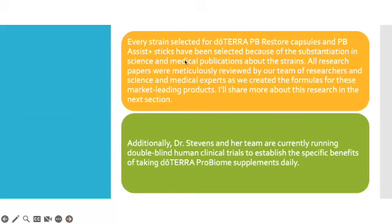And so just to show you, we can make claims on this now, which is great, right? Because every strain selected for doTERRA PB Restore capsules and the PB Assist sticks has been selected because of the substantiation in science and medical publications about the strains. So the strains have been researched and clinically tested, and all of the research papers were meticulously reviewed, looked over by doTERRA's team of researchers of science and medical experts, which is really cool. And we'll talk about the research next time.